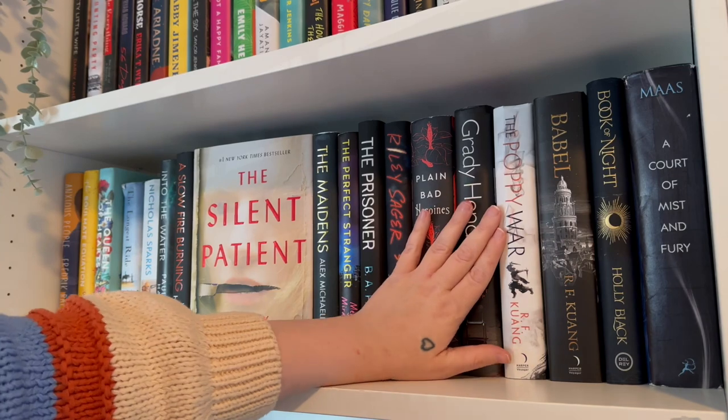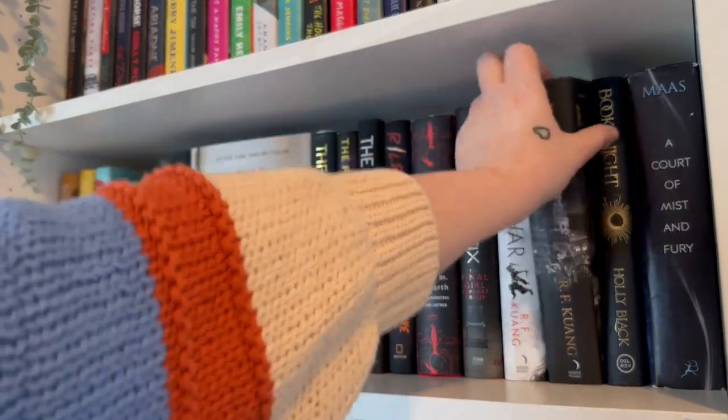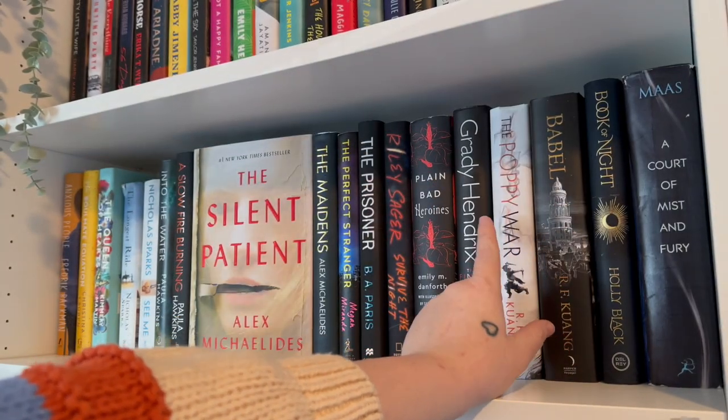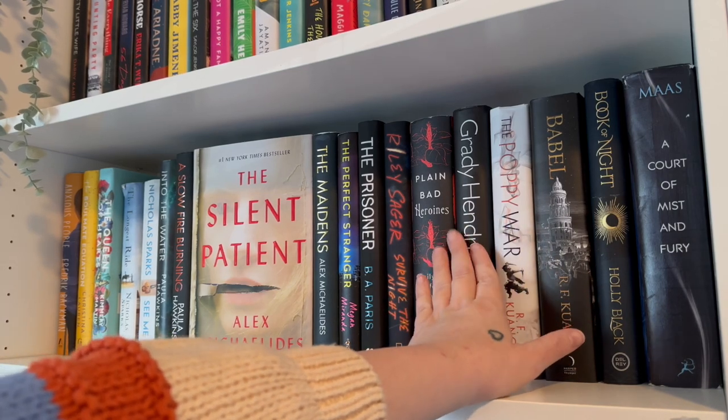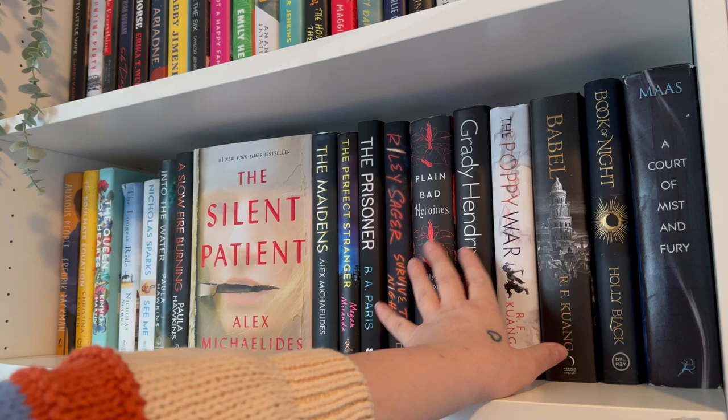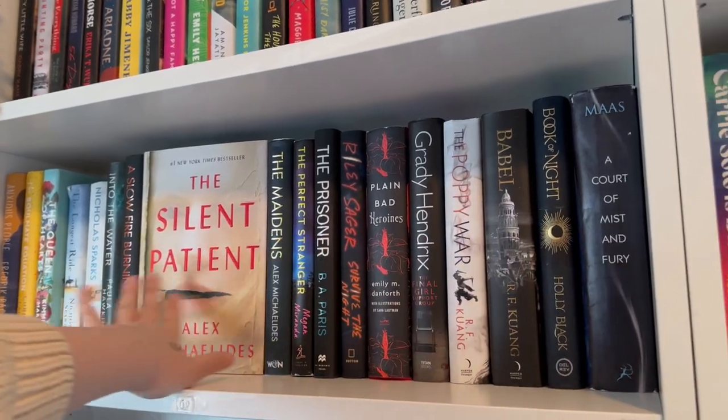And then we have The Poppy War, and then Babel. The Poppy War, I'm planning on getting the rest of the series pretty soon. I read the first book, absolutely loved it. I want to reread it before going into the rest of it. And so that's pretty much this shelf.